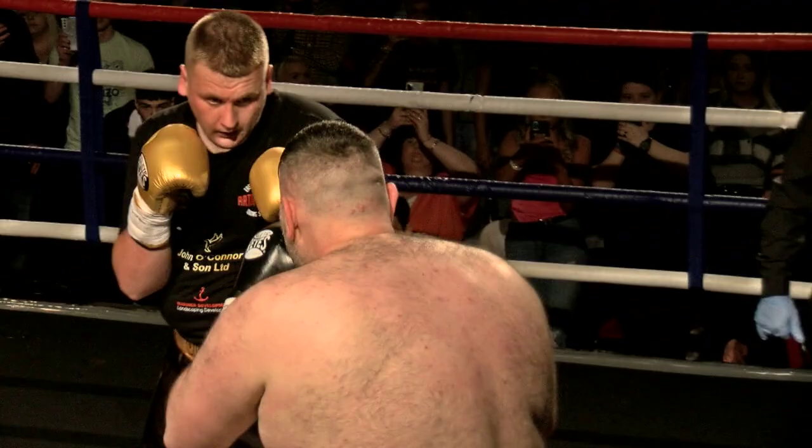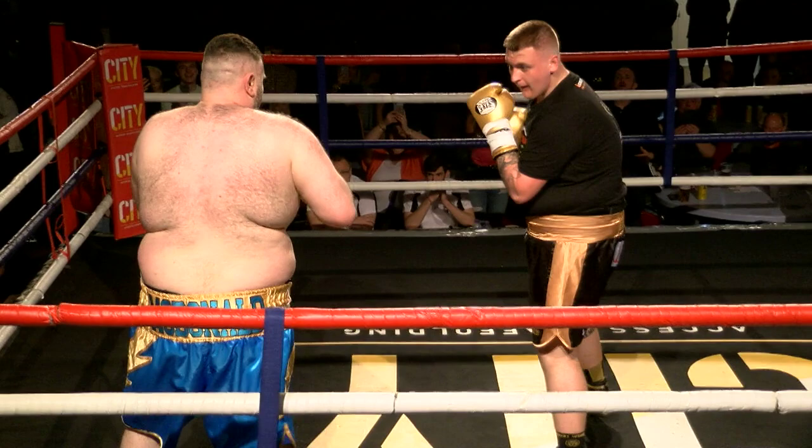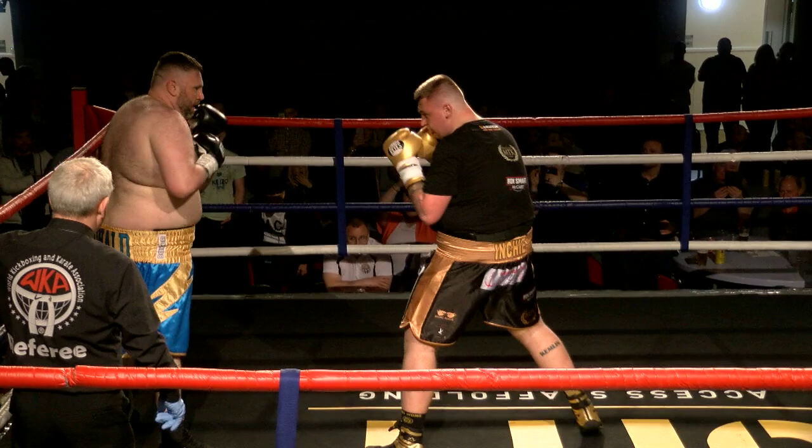Scott looking for that wee level change. I think he's looking for the backhand to the body. There you go, and over the top with it. That seems to be the shot he's favouring to work his way in. David, traditional southpaw, looking at flicky wee jab and the backhand off the back hip.